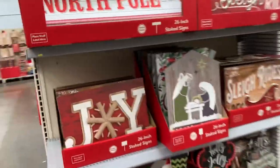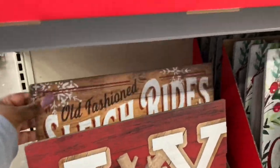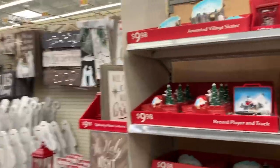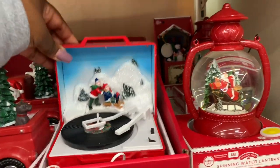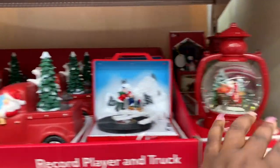Well, this sign is pretty. It says Joy. They have another sign. Okay, Sleigh Rides, North Pole. Coming over here, $9.98 record player and truck. Oh, look at the record player. It's cute. Then you have the light here. This is $9.98. And then the truck here.